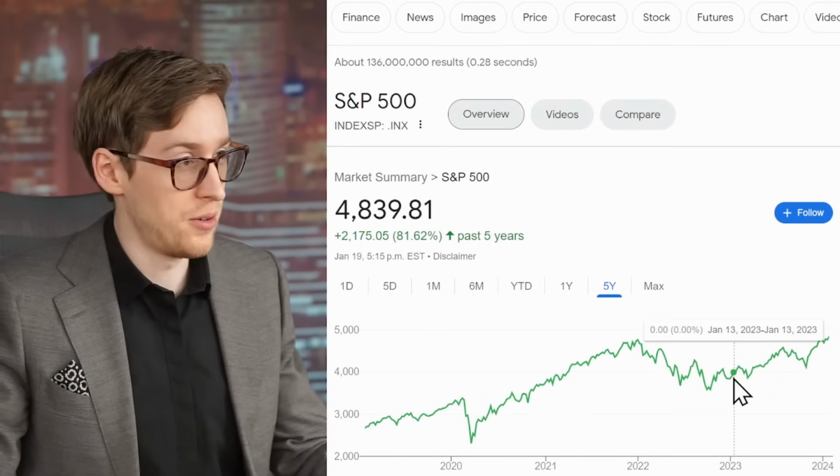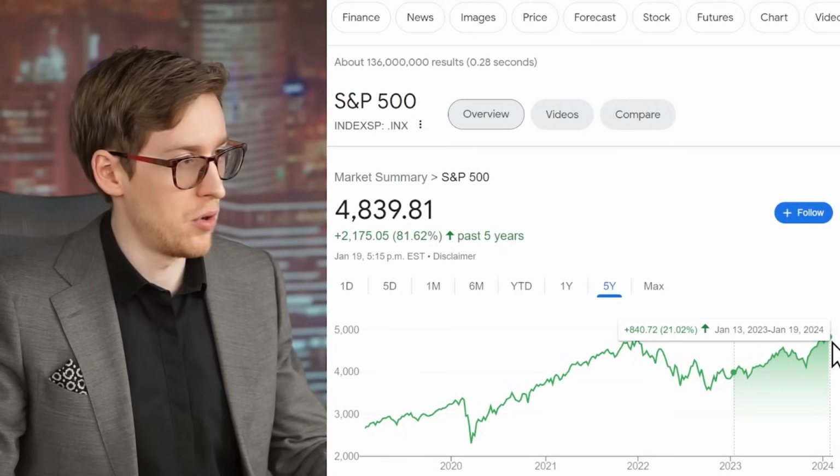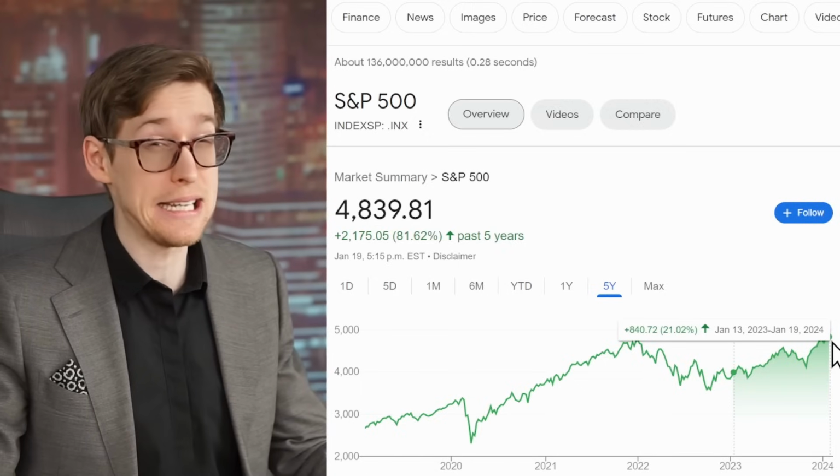I personally think the reason why Tesla's stock did not go down more is because the stock market overall went up over 20% in one single year.